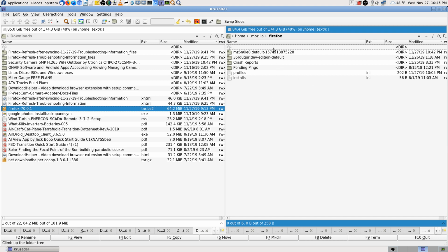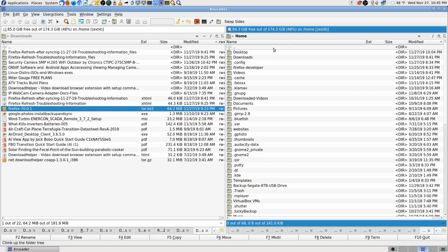Sometimes I end up with extra old profiles that I don't want to use when I build a new system. I used to always do that, I would copy all my profiles and stuff over from my backup drive, but I quit doing that with Firefox, I guess. I'd forgotten that. But Thunderbird, whoops.